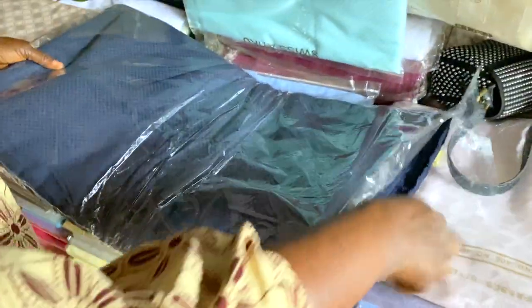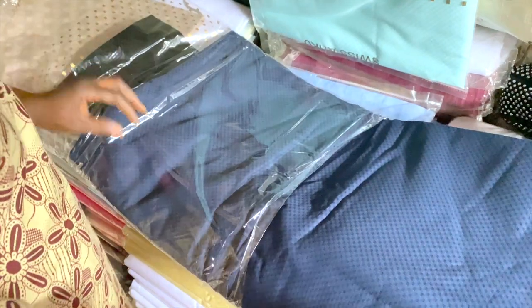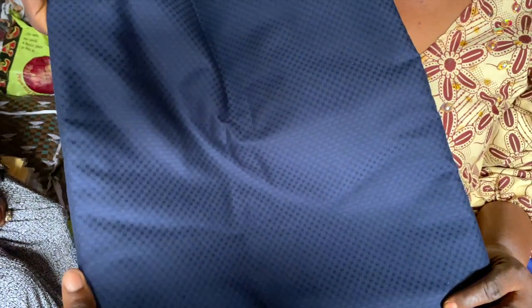This one is Atiku, abi? Oh, Atiku has different kinds. Which kind of Atiku is this one? This one is Voile Atiku. Okay, so this one is available in different colors, but this is what it looks like. Yes, this is Voile Atiku, and they have it in different colors.